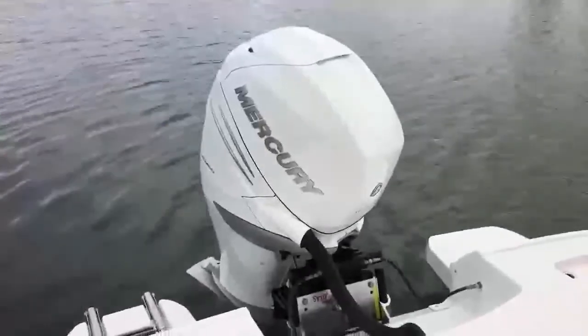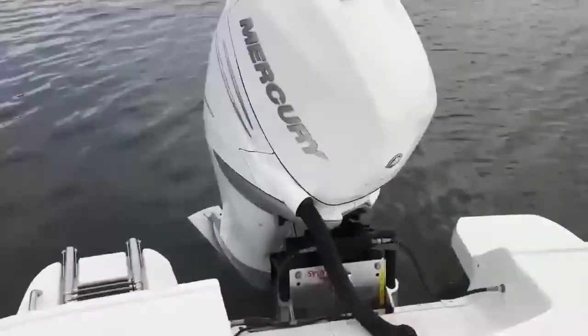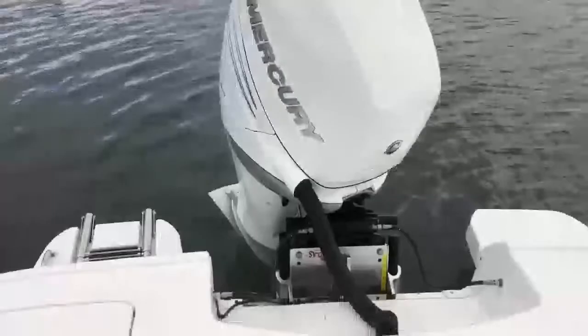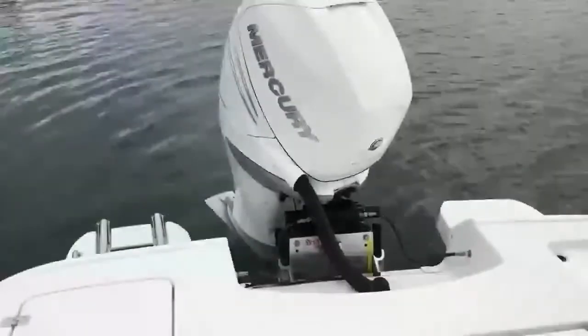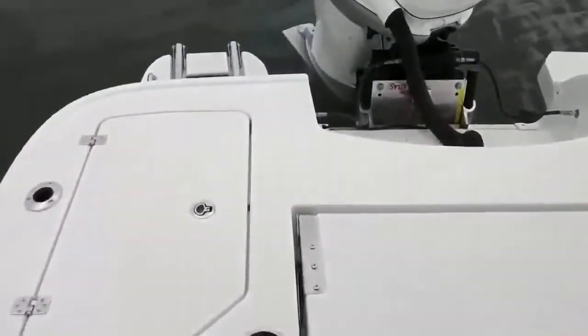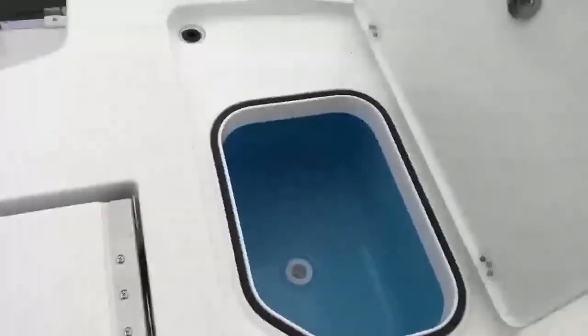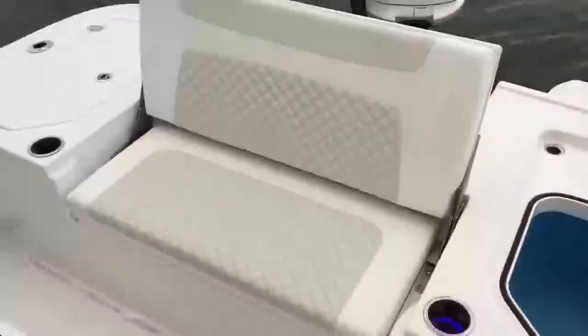This Caymas 28 is powered by a Mercury Verado 400 horsepower engine, which is on a jack plate, allowing you to run in 16 inches of water. You can also add a power pole, and there is the option to rig this boat with twin engines, depending on the type of fishing you'll be doing. You have a large casting platform at the stern, with expansive live wells on either side, and a flip-up transom seat.